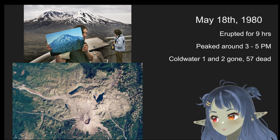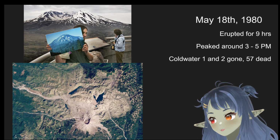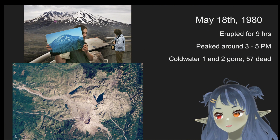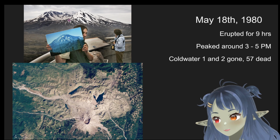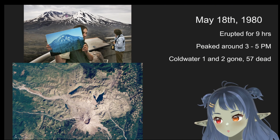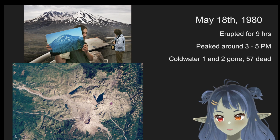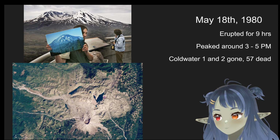You can see in the image that this woman is holding up, this is what Mount St. Helens looked like before the eruption, as I showed earlier, and this is it after the eruption. This is actually even a later, closer to current time photo, because you can see the 2004 to 2008 lava dome that has grown inside of the crater of Mount St. Helens. This is a satellite image of Mount St. Helens soon after the eruption.